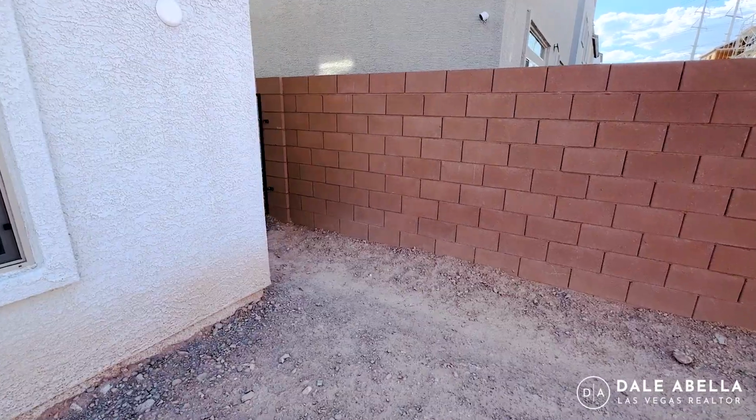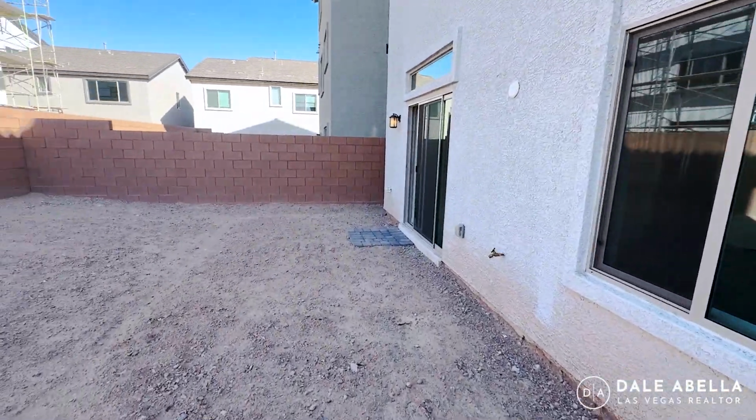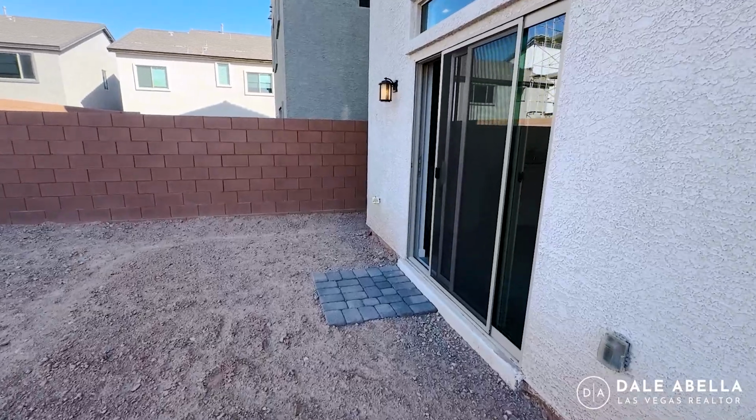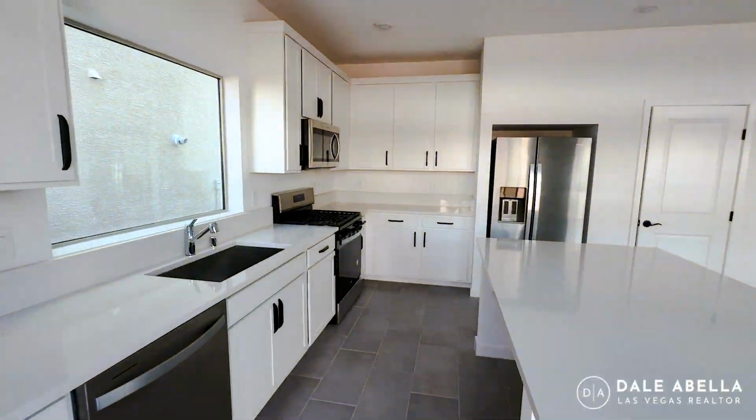Check out over here. Okay, so this is going to be your side gate. Now when you move in, they'll give you about 6 months to a year to landscape your backyard.